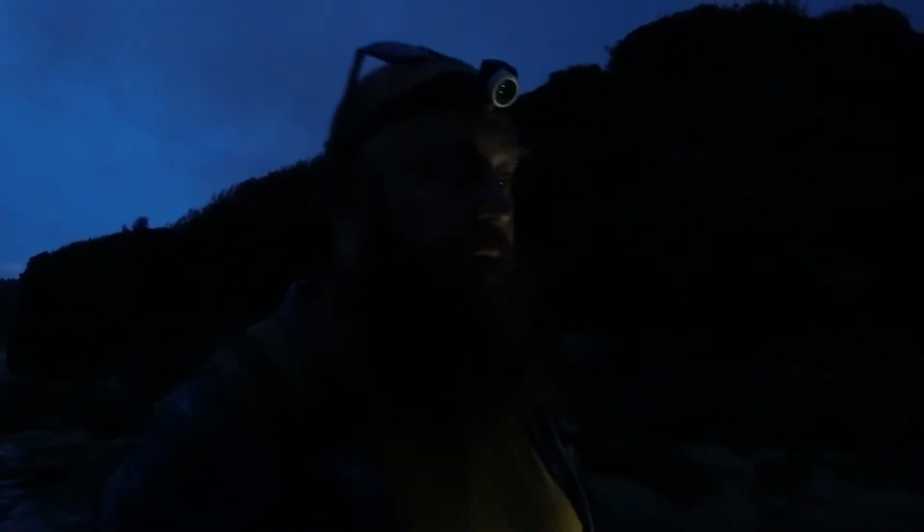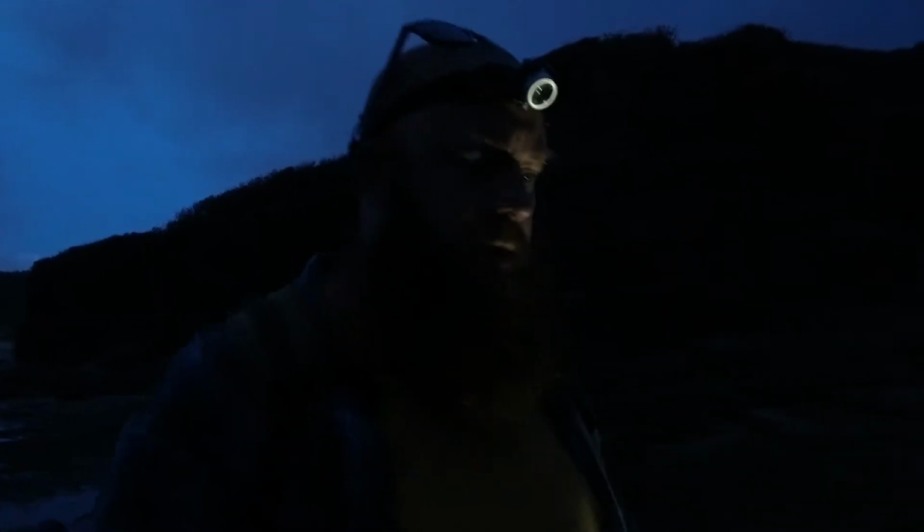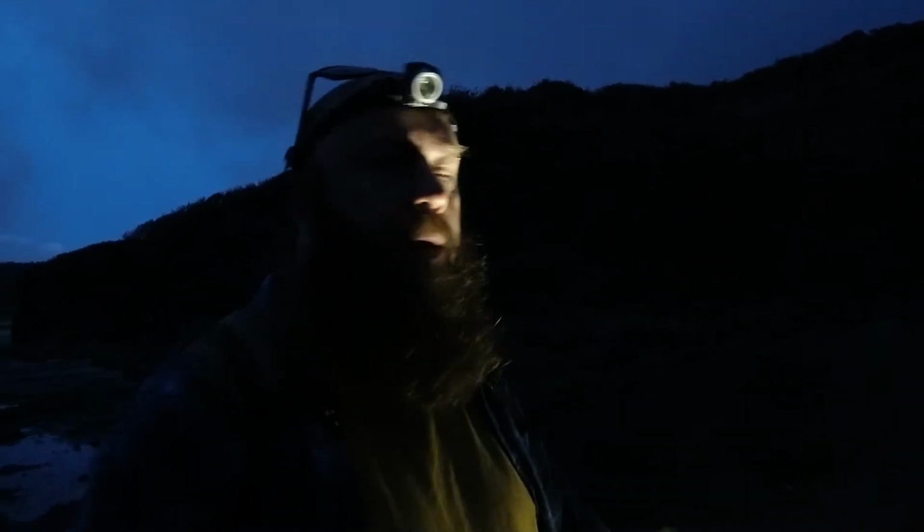This is a tidal headland, so it's lucky we're at low tide or we wouldn't be getting around this at all. I'm going to keep walking around this headland and see if I can get to a point where there are more boulders or more mossy green rocks. Oh jeez. But yeah, otherwise, if that doesn't work out, I'll probably walk back down the beach.